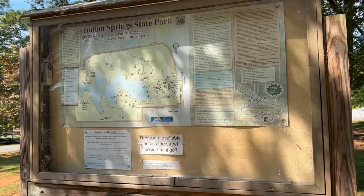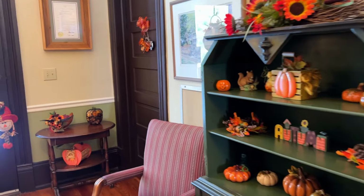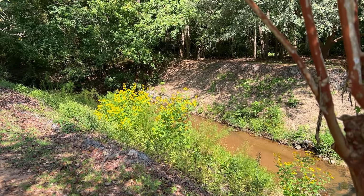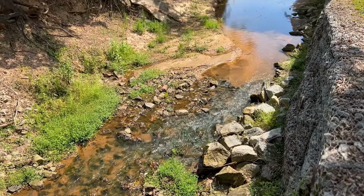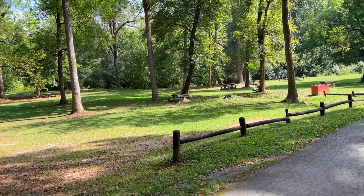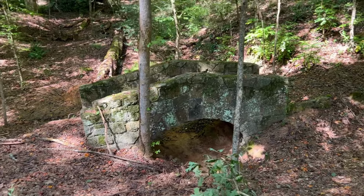We also visited this not so impressive state park. We just wanted to cross it off our list. But aside from having a very autumn decorated welcome center, which was cute, the only other thing that caught my eye was this neat old footbridge in the woods that looked like it had been there unused for a long time.